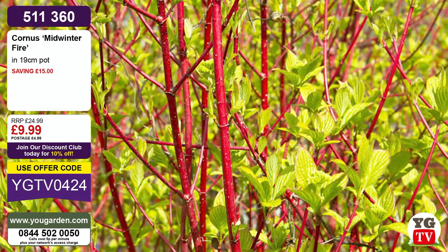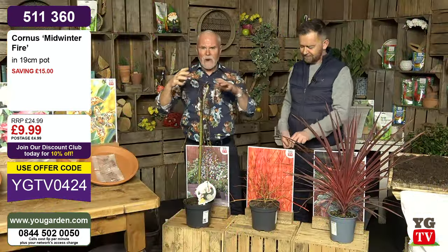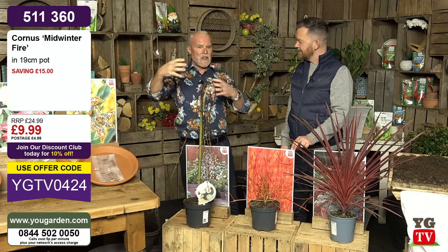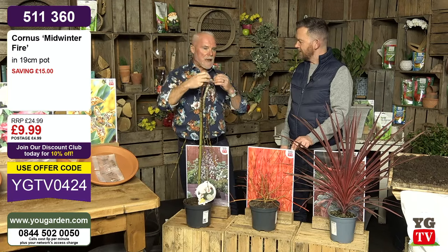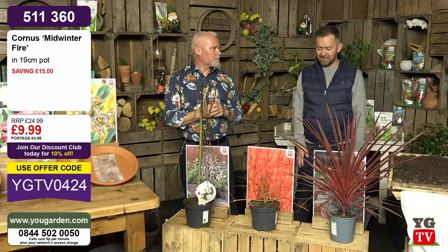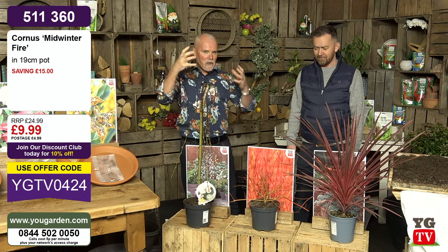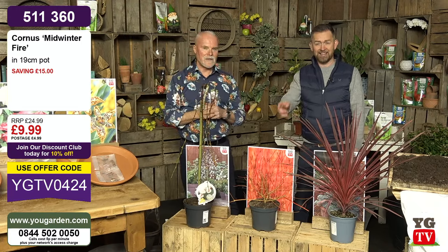And what you can do, from time to time, is take some of the older stems out, and that will encourage new stems to come, because the newer stems are the ones that have the brighter colour in winter. That's what I used to do in my last garden. I'd take the old wood off in early springtime or autumn. Then you get new shoots, and those will give you the best colour again the following year.